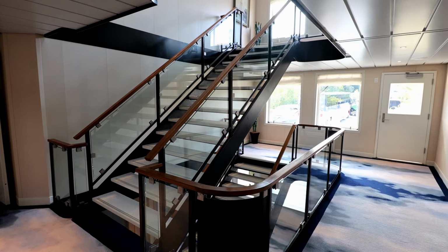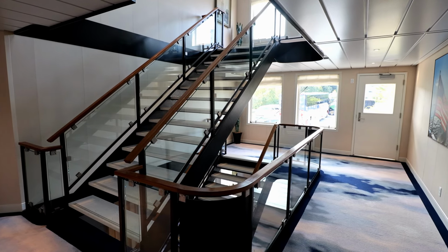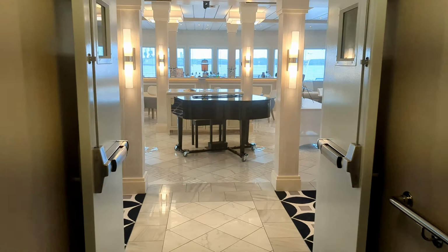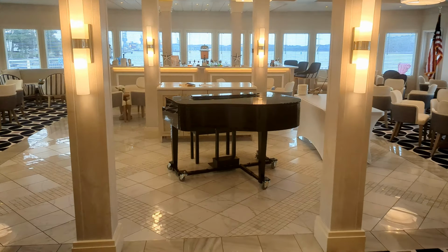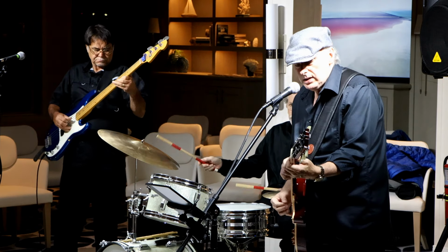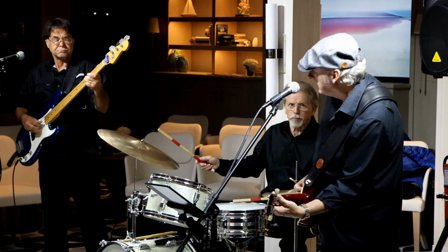Continuing with our tour of American Eagle, we've completed decks 4 and 3, so now we're midship on deck 2. And look at all that natural light pouring in from outside. That's a smart design choice. Now, I'm walking down the hallway here on deck 2 towards the front of the ship, and that brings us to the Chesapeake Lounge.